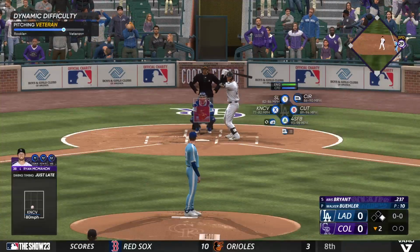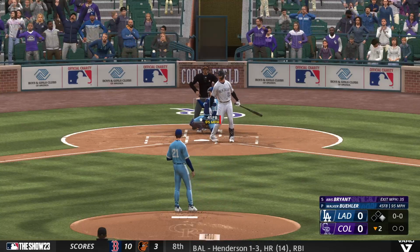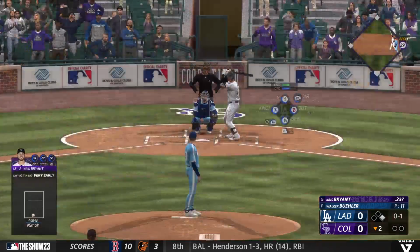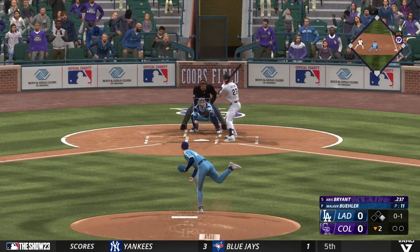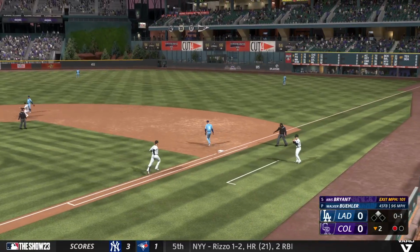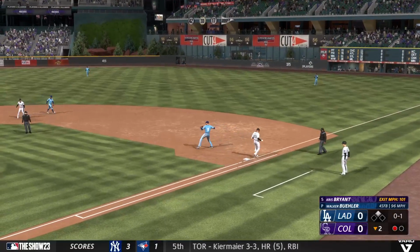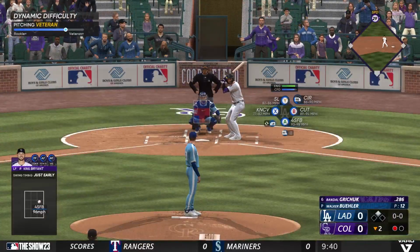Here's Chris Bryant now. Here's the pitch. Runner goes. And first offering is fouled off. Grounder might be two. Throw on to Freeman. That's one out, the bottom of the second. Randall Grichik now.